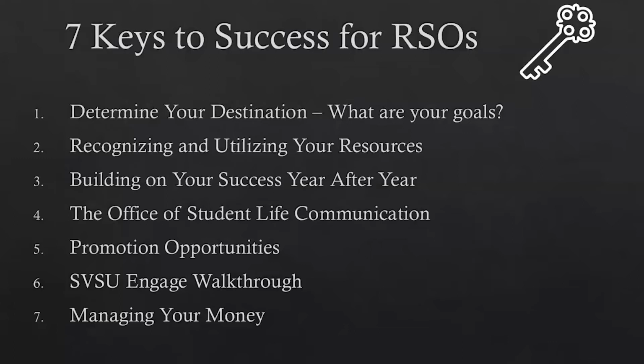So there's always a transition of executive board members in student organizations, but we want to help you build on your success year after year and grow the organization and not feel like you're starting all over again every single year. Number 4 is the Office of Student Life Communication. So there's a few different ways that our office communicates to our student organizations, and we just want to clarify those with you. And number 5 are the promotional opportunities.